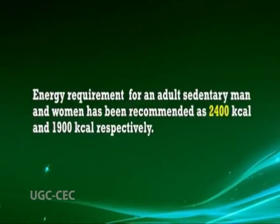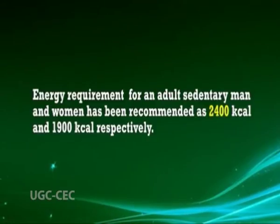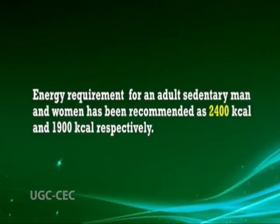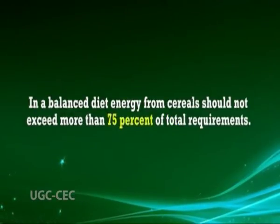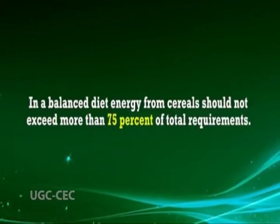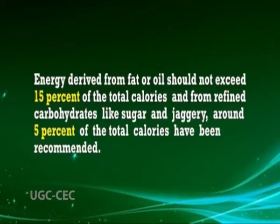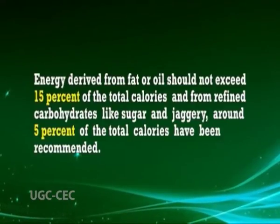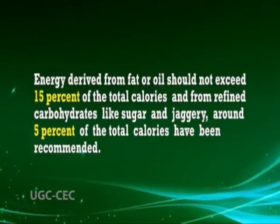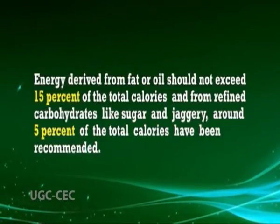Energy requirement of an adult, sedentary man and woman has been recommended as 2,400 kilocalories and 1,900 kilocalories respectively. In a balanced diet, energy from cereals should not exceed more than 75% of total requirements. Energy derived from fat or oil should not exceed 15% of the total calories, and from refined carbohydrate like sugar and jaggery, around 5% of the total calories has been recommended.